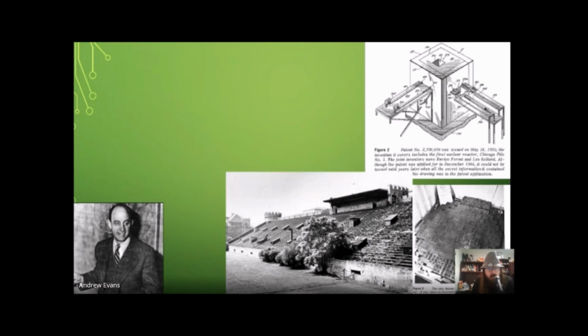So once he started on December 2nd, 1942, he starts his trial run where they slowly remove each of the cadmium rods one by one. Gets to the last cadmium rod. As they slowly pull it out, the detector starts to pick up some radiation. They start to hear chatter, and it begins to chatter more and more as they pull the rod further and further out of the block.